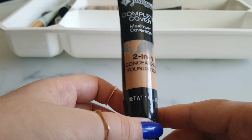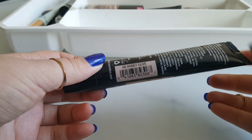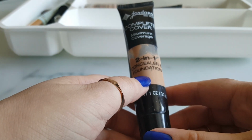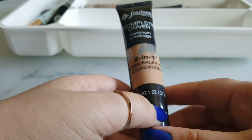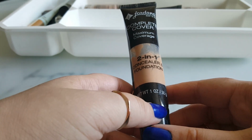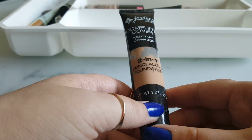This one is practically, in my opinion, the exact same thing as the Milani one. This one is in the shade Honey Olive. So I bought this one in summer, I remember, and I don't think I've ever been that dark, and I don't think I ever will be again, because it's really hard to get tanned here in Sweden because we don't get sun that much. So this shade needs to go.